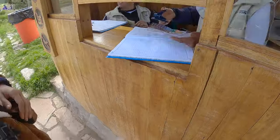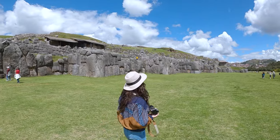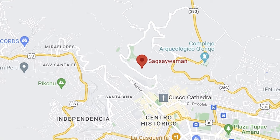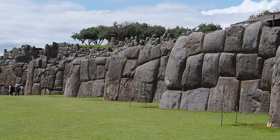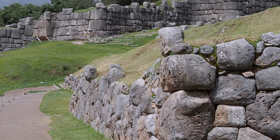Just across the road from Qenqo is another ancient Incan site called Sacsayhuaman. This is an ancient Incan ceremonial fortress that you can see behind me. You may have noticed that it has a pretty interesting sounding name. Now, you might have guessed this was not a fortress dedicated to sexy women, but it actually loosely translates from Quechua to satisfied falcon. And it was apparently the grandest and greatest architectural work done by the Incas in their heyday. It was seriously impressive, even more so than Machu Picchu, which is crazy.